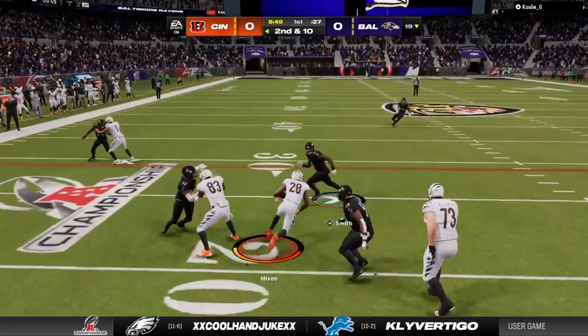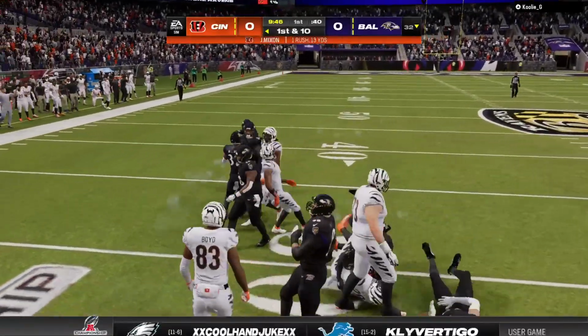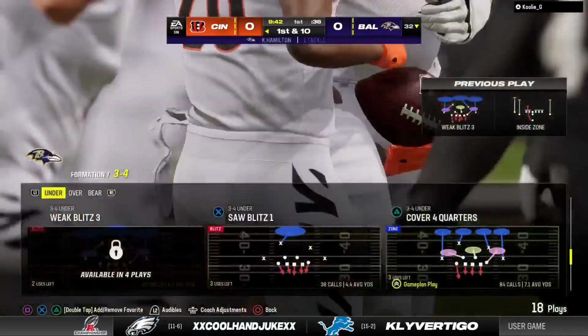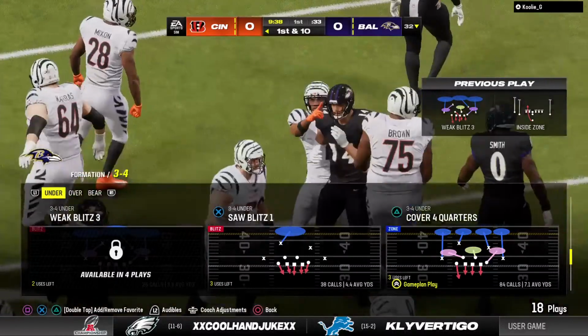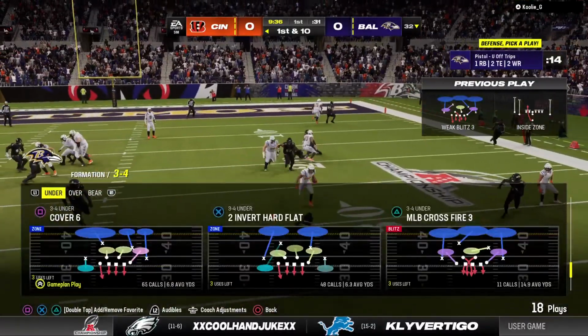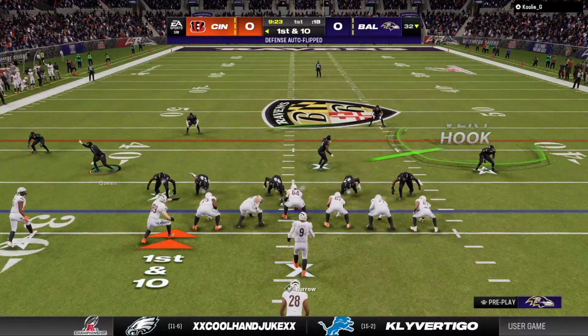A first carry for the former Oklahoma Sooner, Joe Mixon. And he's got it past the 30 before he's hit and dropped. It's a gain of 13, and the Bengals have a first down. It's been a long season, but he still looks fresh running the football. He knows his guys are one game away from the Super Bowl, so he's going to give it all he's got, and that's a heck of a run right there.